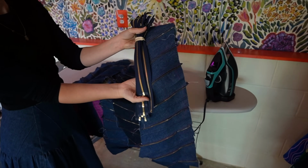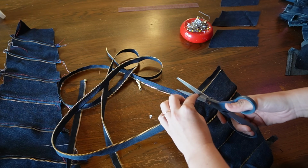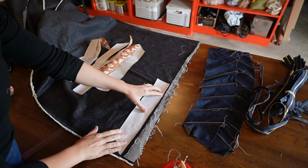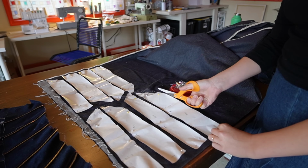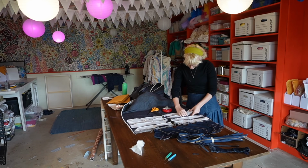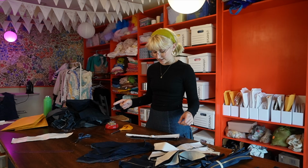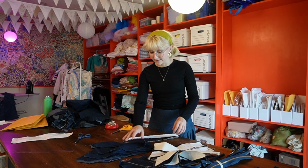For comparison, this is about to get complicated. I have to put the zippers into my pleats. So I'm going to assemble the sides of the pleats onto the pleats and then figure it out once that's done, because right now I don't think I have a clear understanding of what I'm doing, but that's okay. Never stopped me before.